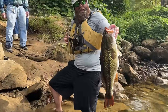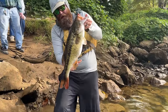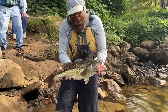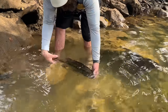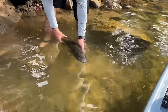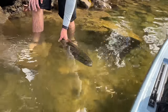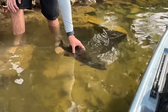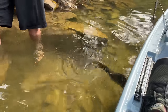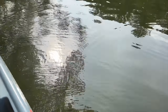Yeah, I don't know. So it's not the state record. The state record is a 6.15. It's a 7 pounder, but it's definitely the biggest spotted bass I've ever caught in my life at 6 pounds. So we're gonna put her back. We're gonna get her going here. We've held her for a long time and she's probably ready to get back and keep doing her thing. But one of the most amazing fish I've ever had the pleasure of catching. So there she goes.